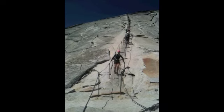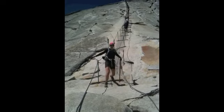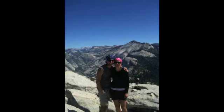If you have the energy and you are able to get a permit, get to the top of Half Dome, because once you get up there, it's truly breathtaking. You obviously feel that sense of accomplishment, and you can enjoy it while looking at the amazing Yosemite Valley.